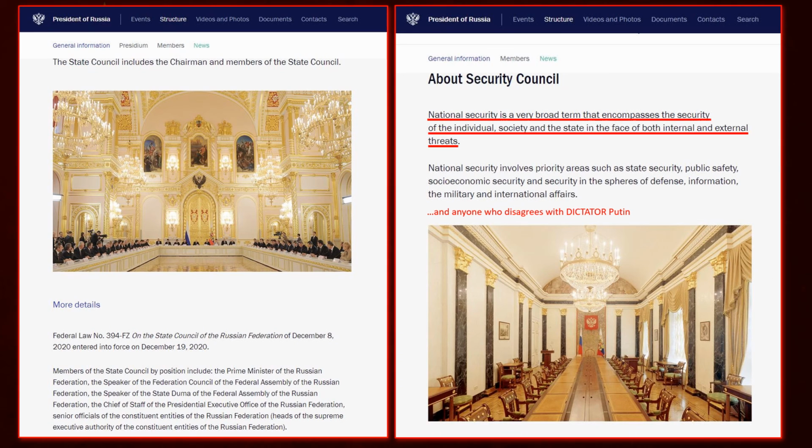Then it gets even more granular as far as security goes. So this is the Security Council. I left a picture up of the State Council because you can see it's a big group of people, maybe 60, 70 people. And then on the right, you can see it gets smaller. This is the Security Council.